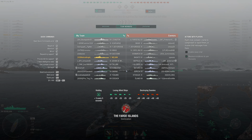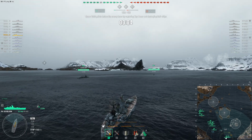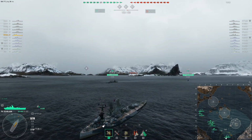It is a carrier game, which is a bit unfortunate. But there are no submarines. That's pretty much it, really. So we're going to go south side because we spawned here. We don't want to go too aggressive, though, because we don't have a lot of teammates with us. But I'll skip this part till actually something happens, so you won't get bored to death.